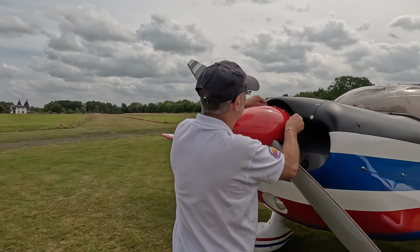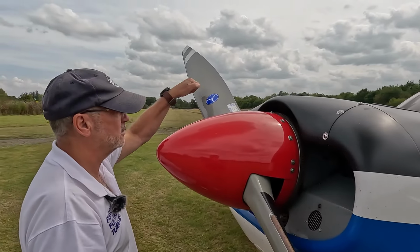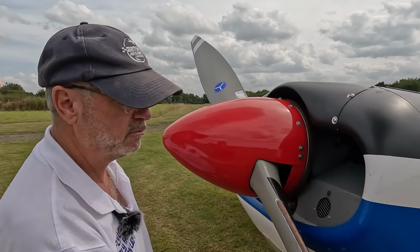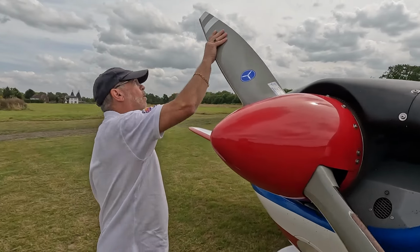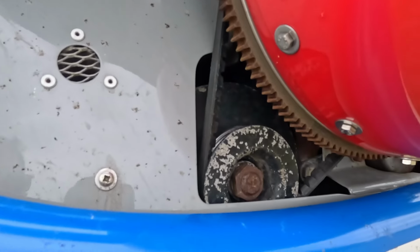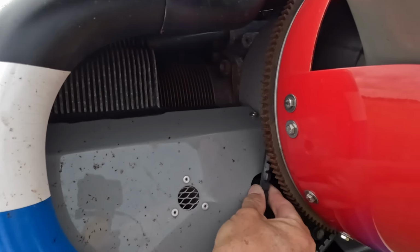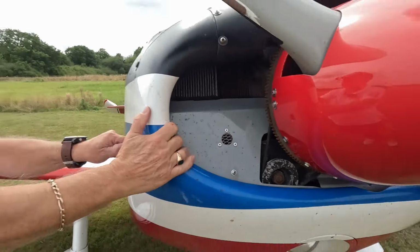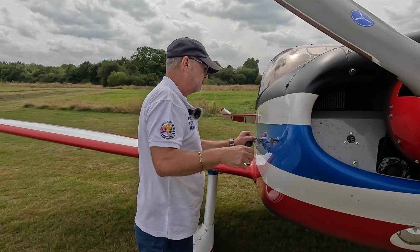And we just check that the spinner's on tight. And again, just knocking the wood. If there was a crack developing, you would hear different resonance. So it's quite a useful little tip. That looking good. Just the alternator belt here, make sure it's in play. In there, I just give it a half twist and that's fine. That might need replacing at some stage. Then we go round to the right or starboard cowling.